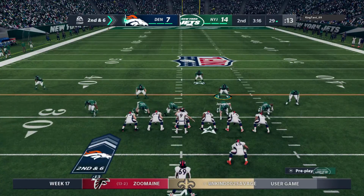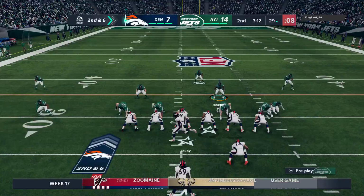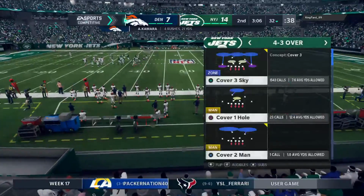Now you're behind, trying to figure out, do I need to blitz him? Do I need to pressure him? How do I gain an advantage on this snap? On 2nd down, Kamara, and he'll get about 4 across the 30 to the 32.